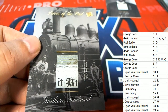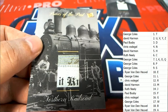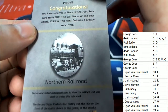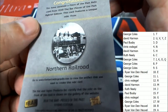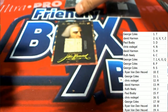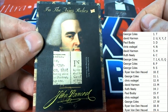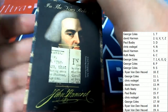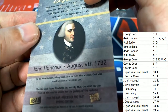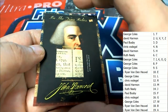Northern Railroad. Northern Railroad is going to go to the randomizer. Isn't that interesting? And the next hit out of Pieces of the Past is a John Hancock for letter H owner. Congratulations, letter H. Coming away with a John Hancock relic. That's David H. And this relic looks like it's from 1792. Oh, my goodness. That is quite a relic to have of John Hancock. Nice hit in the break.